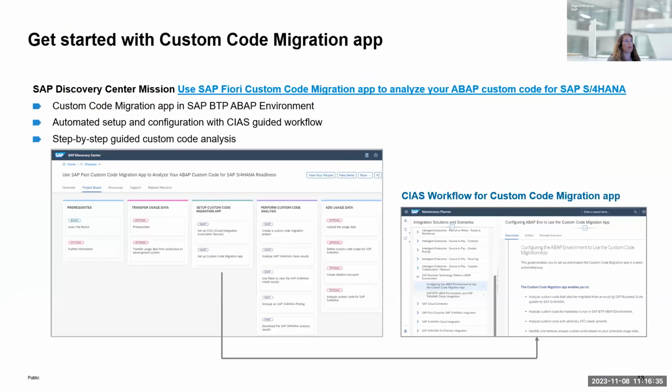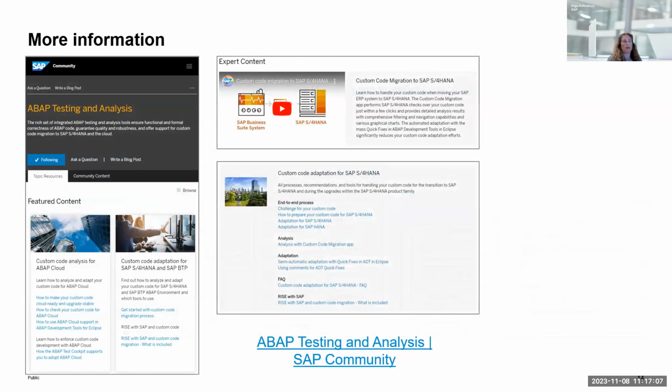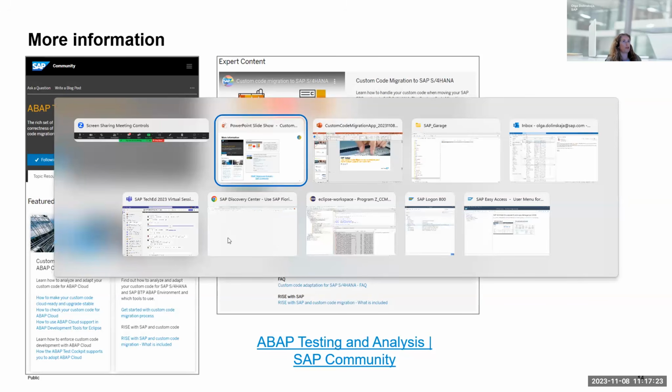To get started with the custom code migration app, we recommend using the SAP Discovery Center mission about the custom code migration app, where the app is set up and running in the SAP BTP ABAP environment, and you will get the automated setup using the cloud integration automation service, and the mission offers you step-by-step guided custom code analysis. This is what we will now take a look at, and more information about all the capabilities of the custom code analysis for S/4HANA and any single aspects you can take from the ABAP testing and analysis community. And now I will just switch to the Discovery Center, and we will take a look at the mission.